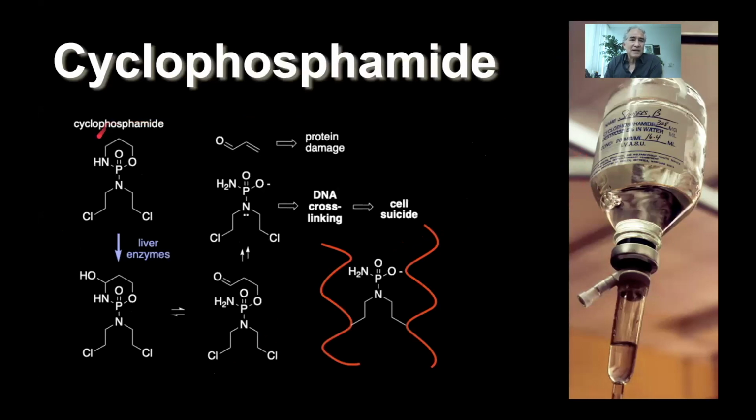So here's cyclophosphamide, introduced in 1959, approved. So it's an old drug. It doesn't just work on its own, because there's a lone pair here on the nitrogen that is deactivated by something like resonance donation into the phosphoryl group. And as long as this phosphoryl group is in this form, it's hard for the nitrogen lone pairs to have the nucleophilicity it needs to cyclize around.